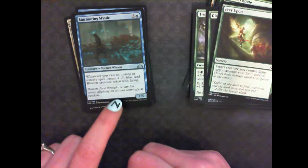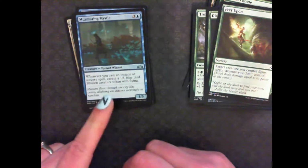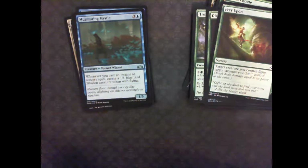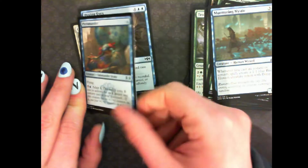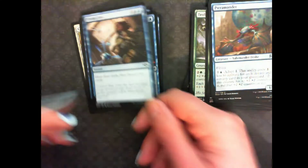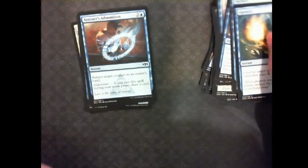This is why people don't like blue players. Whenever you cast an instant or sorcery spell, which most blue cards are, that you're playing, you get to create a 1/1 bird illusion creature token with flying. And flying's a pain in the ass because you can't block it. Got a few of these. Two quench cards back to back.